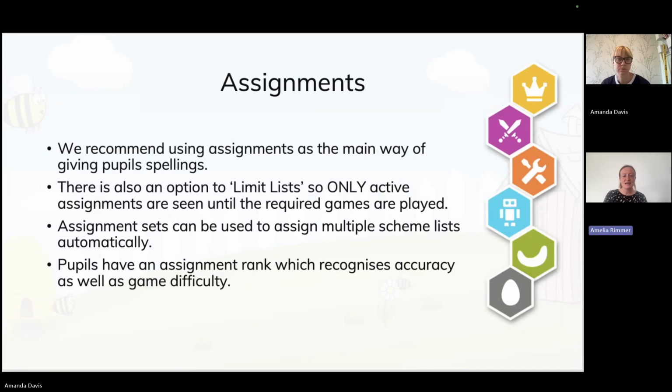We do recommend giving children assignments as the main way of giving pupils spelling. So this will actually help answer the question that's just come up in the chat. You've got an option to limit the lists. So that means only the active assignments are seen until the required games are played. So if you need to lock children into a specific difficulty, a specific level, you can set them an assignment and put the limit lists on. So that's the only one they can get on until they've completed that assignment, be it the number of games or by achieving that Royal B.